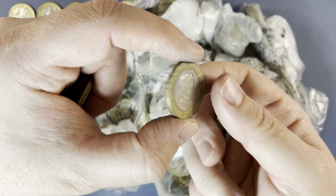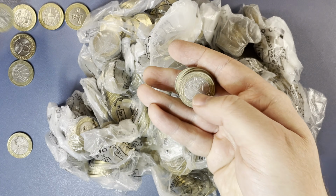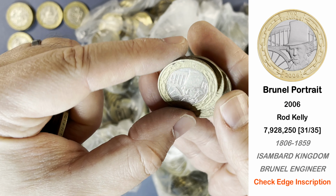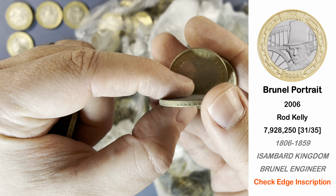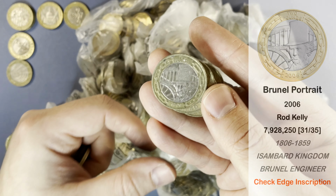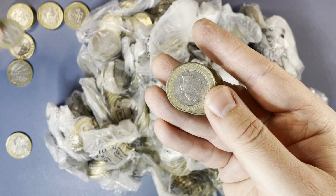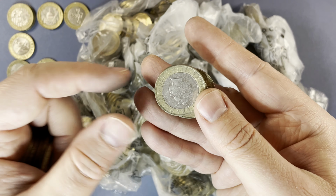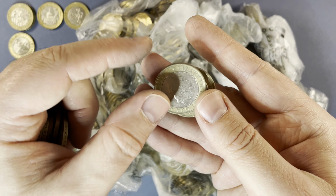That's another Active Union. No rotation error on that one. Here we have Brunel's portrait. Just worth checking the edge inscription on this one. It says Isambard Kingdom Brunel. That's the correct edge inscription. I do check all the coins at the end of the hunt. It's just that coin and the Active Union, they're known to have these errors, so I try to remember to check them on camera.